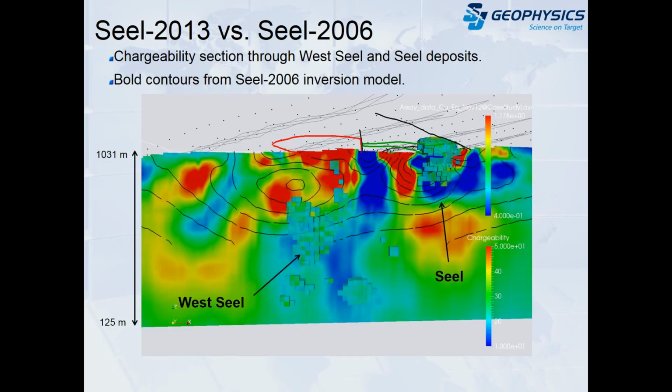If you compare that again, the black lines are the 2006 contours, and the color down here is the 2013 data. Here you can see the outline of the ore deposit. You can see that it's in that weakly chargeable zone in here, so it's not within this really low chargeability.